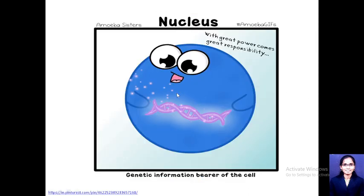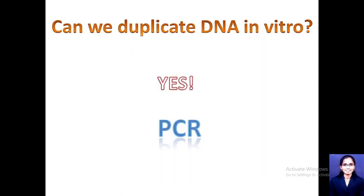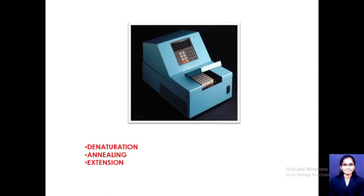So is it possible to carry out the same duplication reaction in a tube? Then the answer is yes, and that technique is the polymerase chain reaction. This is a simple thermocycler machine in which we keep our PCR tubes for the PCR reaction, and this is the display through which we can observe the number of cycles occurring inside that machine, and by these keys we can operate this machine and set how many cycles we require for the polymerization of the DNA.